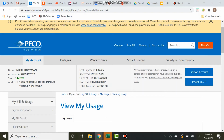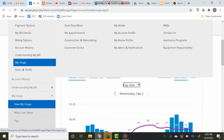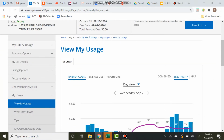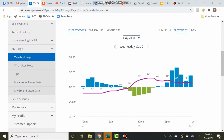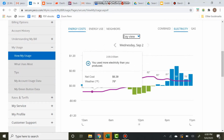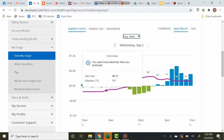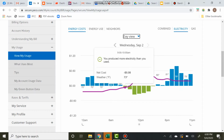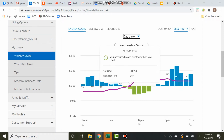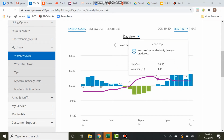If you're a PECO customer here in Pennsylvania, if you go log into your PECO account, you go to My Account, you hit My Usage, and then you come down here to View My Usage. This will default pop you up to Year View, but I really like to go to Day View because it shows you this graph of daily temperature and just what we were looking at, how much energy is going in or out of your home. What you can see is early in the day, the sun is down, you're using more energy than you're producing. Then the sun starts to rise. Here, around 9 a.m., your panels start to produce more than you're using. And then as the sun starts to set in the evening, starts to get cooler, 5 p.m., you start to turn the lights on in your house.